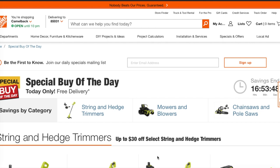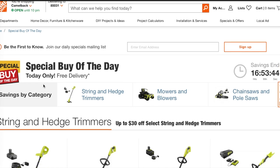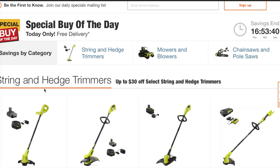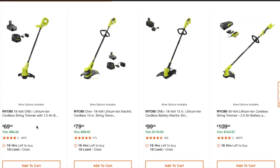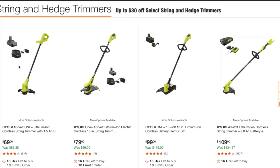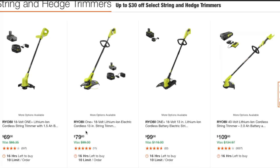All right, let's go ahead and get started. We got special bite of the day, Home Depot. Mostly outdoor power equipment. We got some edge trimmers here. We got the Ryobi lithium with the 1.5 amp hour battery, $69. Most of these are really basic for the house, smaller house. The 13 inch for $79.